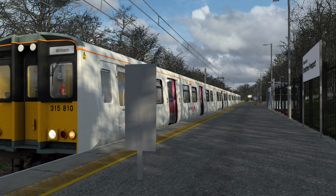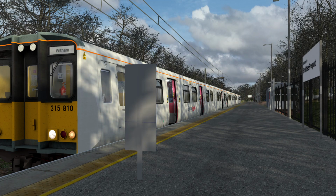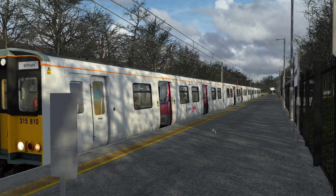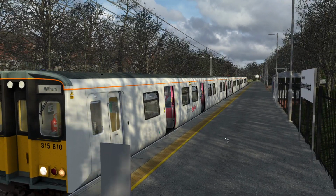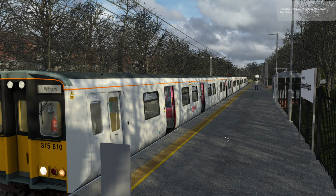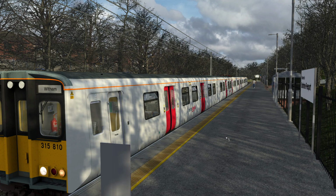I've noticed this issue a few times, that I'll end the dispatch and it'll restart it. I can only apologise for that, folks. I pressed the door close button. My hands are now clear of the controls. Interesting.